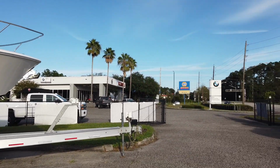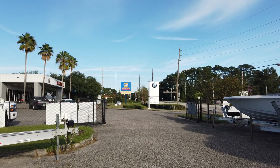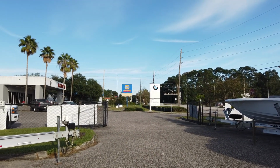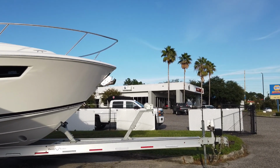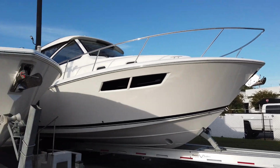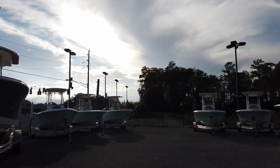We're at 1515 Wells Road in Orange Park, Florida. It's actually a pretty nice evening. It's hot, but we share a building and a parking lot with our BMW Ducati store in Orange Park off of 295. We're going to be putting a new building up over here very shortly in that lot there. Going to tear some of these trees down.